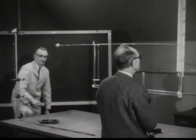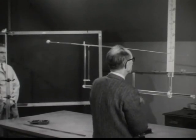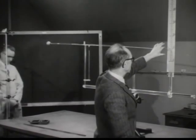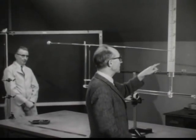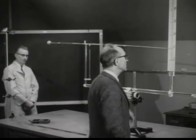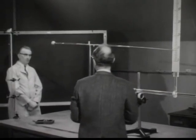Load it up. 1/10 of a gram is within 2%, 1/1000 of a newton. And you see it's going to settle down very close here to 10. And so each of these scale divisions represents 1/10,000th, roughly, of a newton force. Take the load off, please.